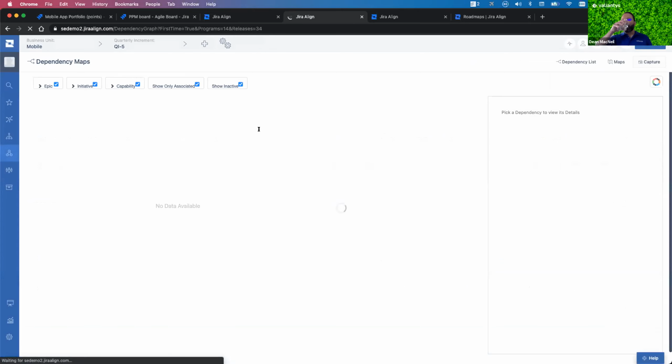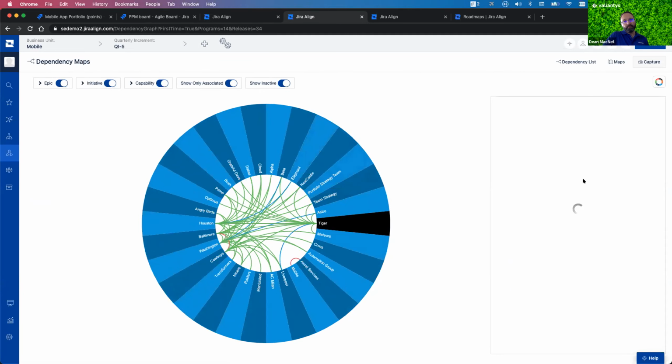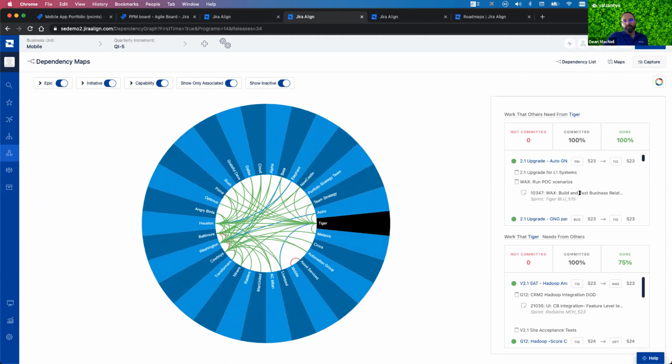And one of the key views here for that purpose is the dependency map that you see here. At this level, you can filter what level of visibility you want to have for those dependencies. And this is the dependency web view. And basically what this gives you is a clear visualization of how those different teams are related to each other by dependencies. So if you click on one team, you'll see all the dependencies that currently exist for that specific team, the ones that they have requested from other teams and the ones that were requested from them. And you have this visibility over how those have been worked on.